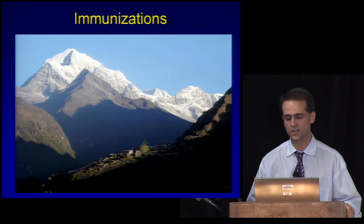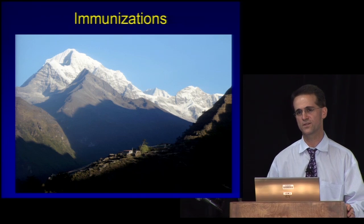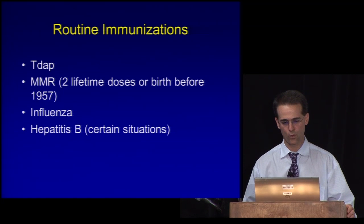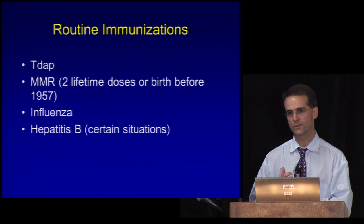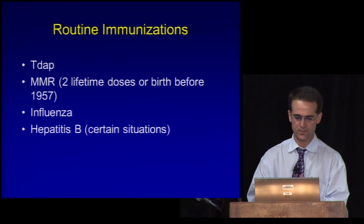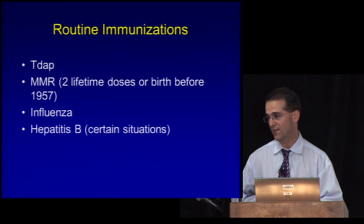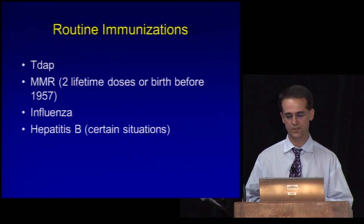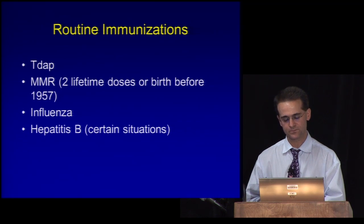Okay, so that's it for malaria. So I'll move on to immunizations. I'm not going to cover all possible immunizations, but the main ones that we do in travel clinic. And these 4 are kind of more in the routine immunization category, although we always do address them in travel clinic. But tetanus, diphtheria, pertussis is the top one. Most commonly, it's just tetanus, diphtheria. So you should be up to date on that, have had a shot in at least the last 10 years, maybe the last 5 if you're going to be doing a lot of things that put you at risk, but usually it's 10.